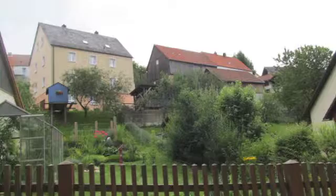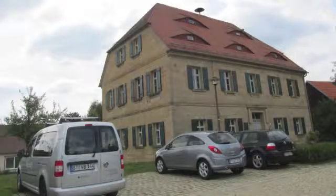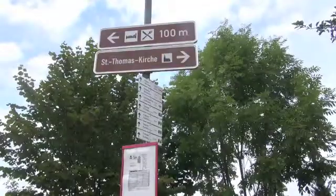We came to the village of Truckau, and John felt the need for a short sleep. So we stopped near the St. Thomas Church, just as the bell in the tower struck 2 p.m.